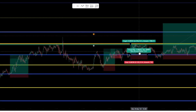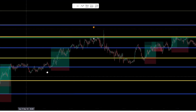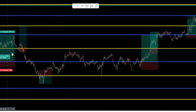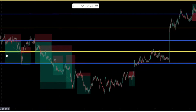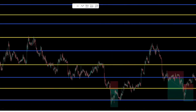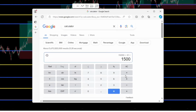We can look at some of my past trades. This was a nice 1 to 2, nice 1 to 2, nice 1 to 5, nice 1 to 2, nice 1 to 3, 1 to 1, 1 to 4, 1 to 6, 1 to 2, 1 to 6, 1 to 2, 1 to 3. So it's very possible to find 1 to 2 or 1 to 3 minimum risk reward setups. So again, we're going to pull the calculator out. All you got to do is make 2 times whatever you're risking, and once you're up 2 times, you close.